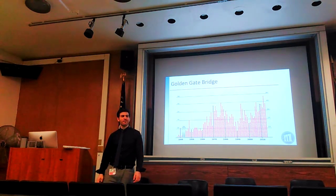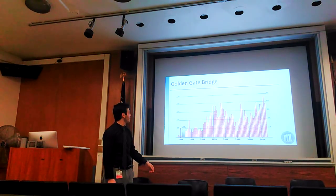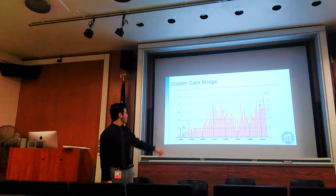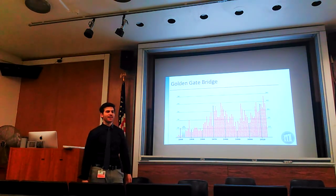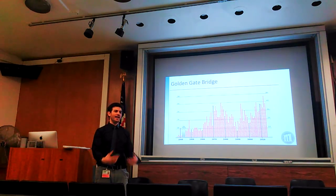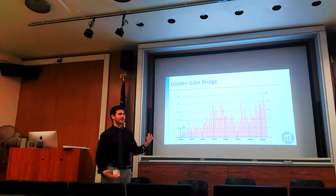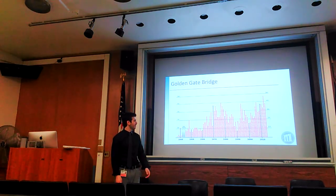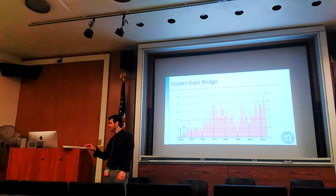This was an interesting graph, I thought. It's looking at the number of patients who died over time. And does it really look like we're reducing that number? If anything, it might be increasing. And even though they're putting up nets and signs and phones that say, call us if you think you might jump, right? So I thought this was just an interesting slide.